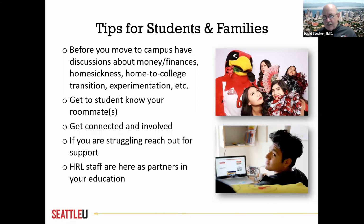But what will happen is that you will meet people that will be in your life for the rest of your life. You will have folks that will be lifelong friends. You're going to be connected in ways that you cannot imagine until you actually have that experience. It's important for you both to know, the family unit and the student, that there are resources on this campus that are designed specifically to help you in your transition and in your experience while in Seattle.